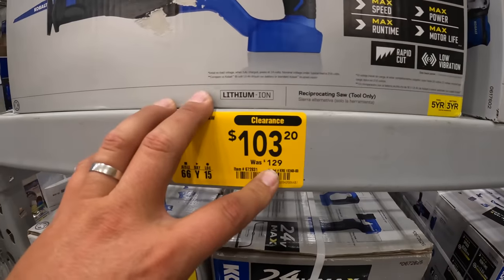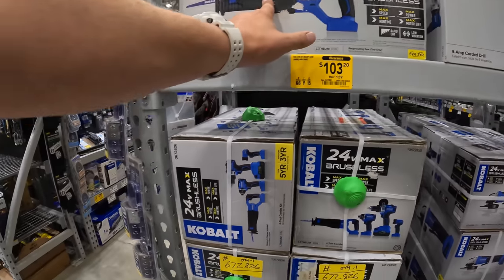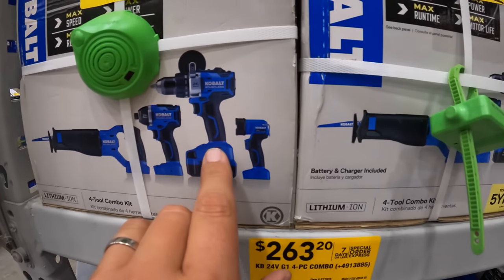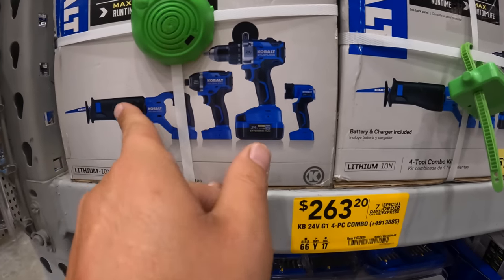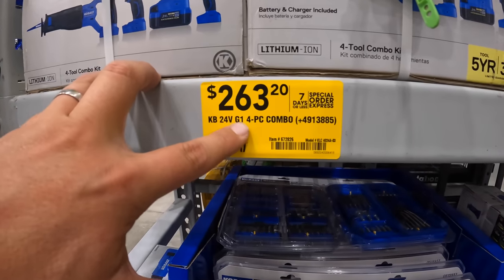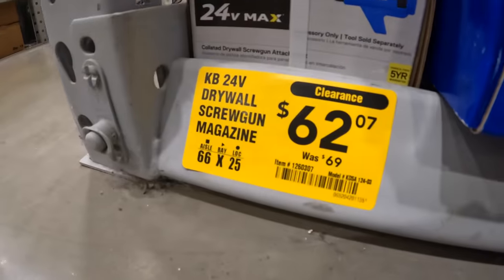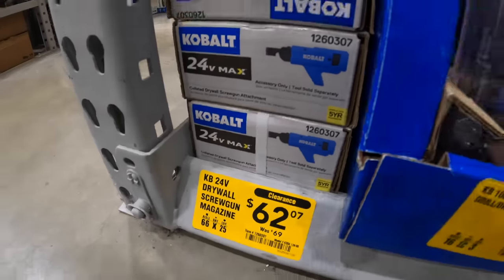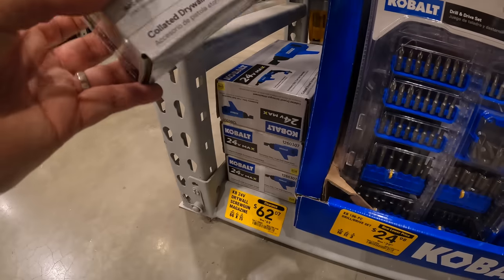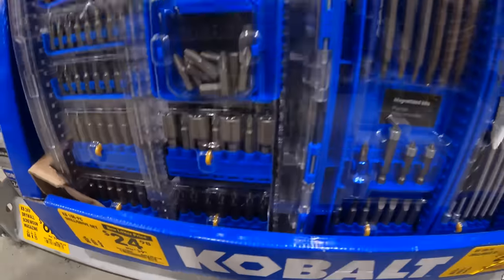$103.20 was $129 for the brushless reciprocating saw. $263 for the four tool combo kit, light, drill driver, impact driver, reciprocating saw, and a 4 amp hour extended run battery. $263.20. $62.07 was $69 for the drywall screw gun magazine. $24.98 was $39.98 for the 106 piece drill drive set.